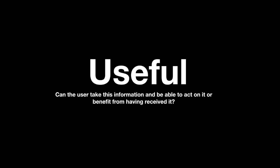So if you're optimizing your user experience to improve your conversions and to really get leads for your business, you want to make sure that all of your content is actually useful, that there's something practical and valuable that the user can take away from having read your content.